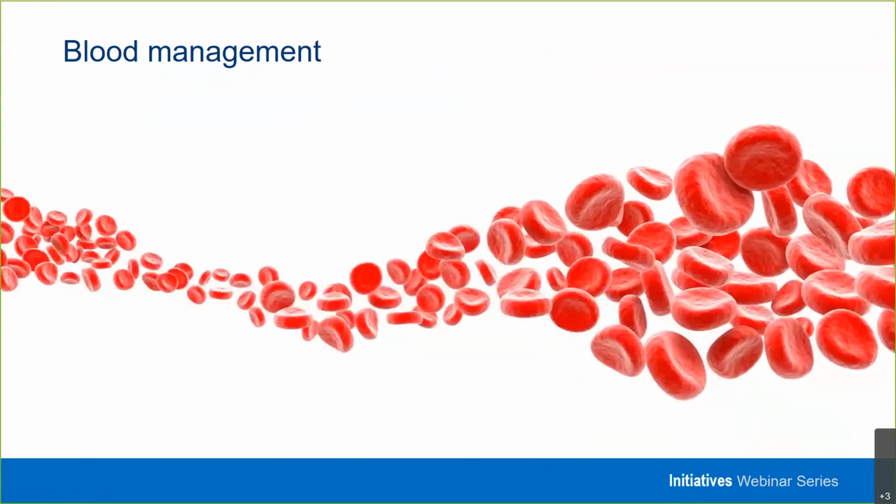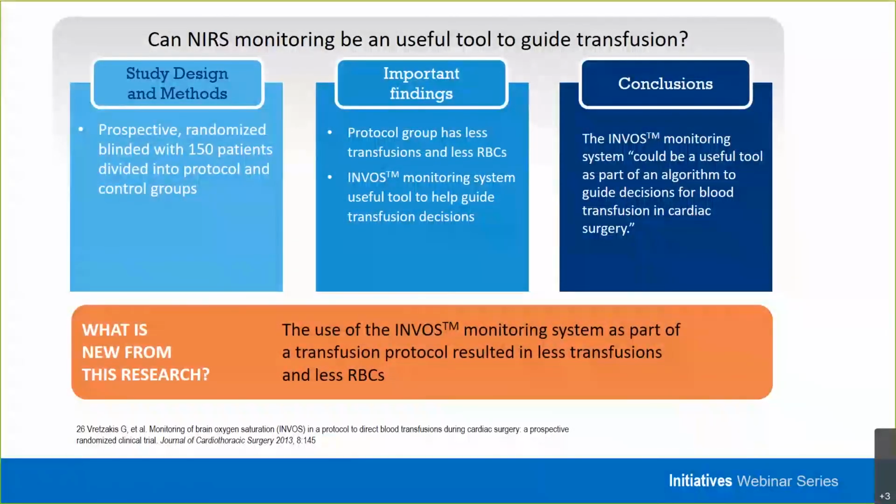And finally, the last topic that we'll talk about here is blood management and transfusion management. Cerebral oximetry can be a useful tool to guide transfusion. This study was a prospective randomized trial with 150 patients that followed a protocol for using cerebral oximetry to guide transfusion decisions compared to the control group. The protocol group did show fewer transfusions and less overall volume of red blood cells transfused. They concluded that the monitoring system was a useful guide, providing objective data to manage transfusion decisions, resulting in fewer overall transfusions for these patients.